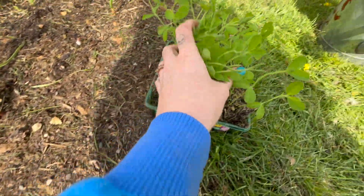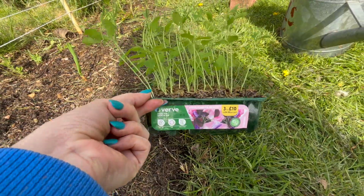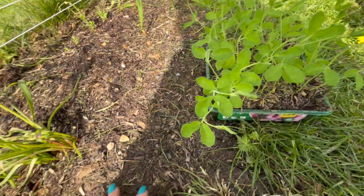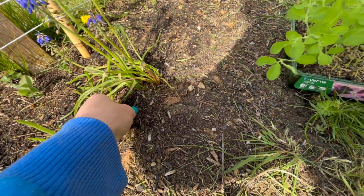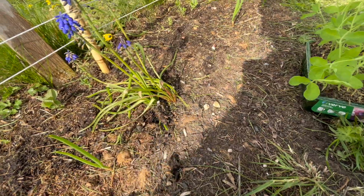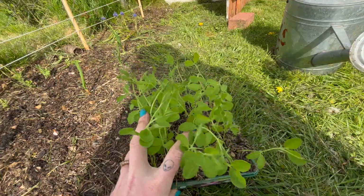So I went and bought a tray from B&Q. They look really pretty, so I thought, yeah, I'd get a tray of these and I'll plant some in here and then some at home. I may just do them all here, I don't quite know yet, but thought it can't harm to just get a few more sweet peas in.